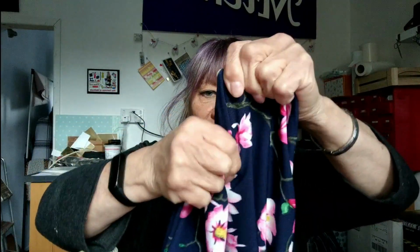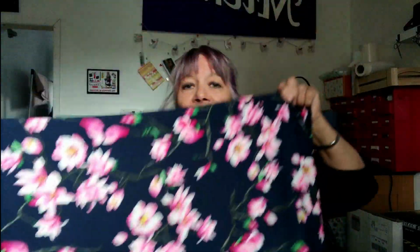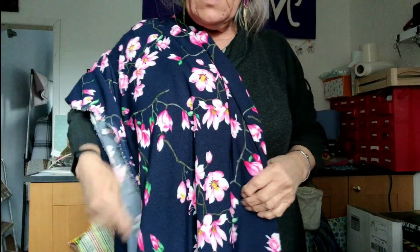I can't see any stretch. Oh, it's got a little bit of stretch that way, a little bit that way, not much that way, and obviously diagonally you'll get a little bit of stretch. But that's quite nice there. I'll stand up and let you see. I think it's going to look quite nice. You know, I like these pinky purples. So that's the next one.